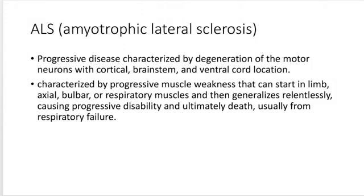ALS, amyotrophic lateral sclerosis, diffusely involves the lower and upper motor neurons, resulting in progressive muscle weakness. Amyotrophic basically means without muscle nutrition or progressive muscle wasting, and that is predominantly in the lower motor neuron component of the syndrome. Lateral sclerosis is scarring on that corticospinal tract in the lateral column of the spinal cord.